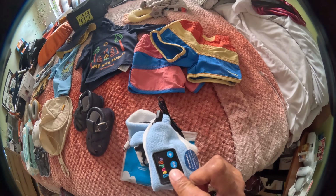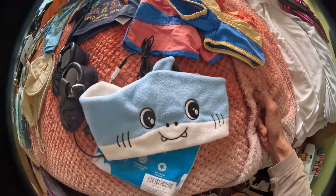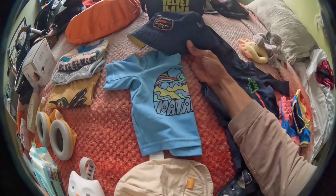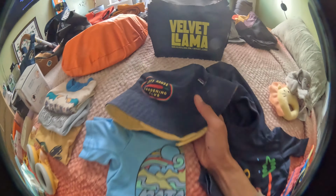This is headphones, wired and wireless, just so we can keep him entertained. It's only a 4-hour flight, not terrible. Little shoes, we love them, they're so cute. His Patagonia swimming gear, a little bucket hat to just keep him safe from the sun.